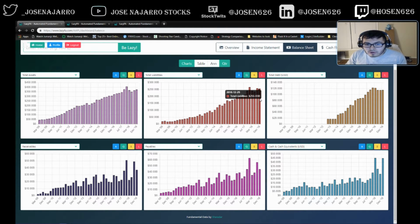Liabilities this quarter were 255 billion, where last quarter was 258. So it is paying down a little bit, and here we can see total debt being paid down a bit too. So right now this quarter was 114.73 billion. The past 2 quarters have been the same, but 3 quarters ago it was 121.84 billion. So it is paying down that total debt.